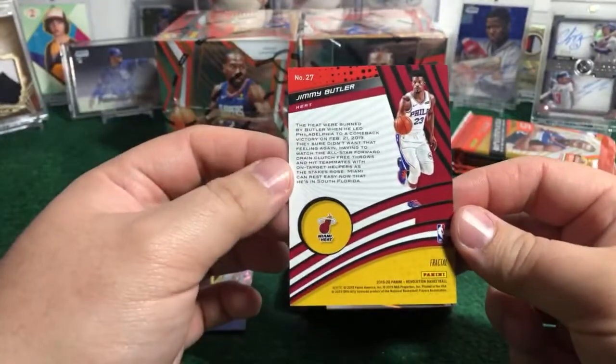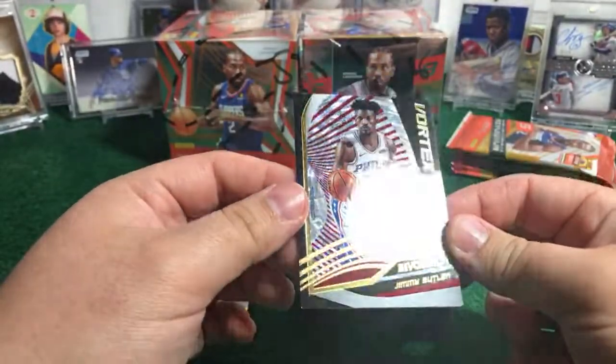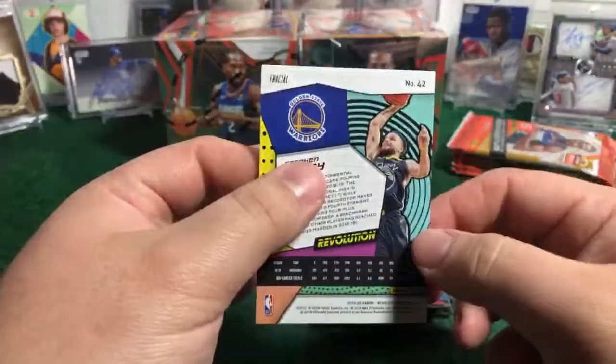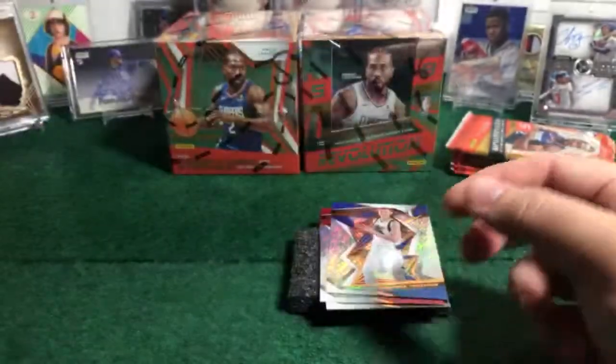All right, so we got Vortex and Fractal. Jimmy Butler, nice. Vortex, Fractal, Sixers, hits. And we got the guy, Stephen Curry in Fractal, nice piece, Golden State Warriors.